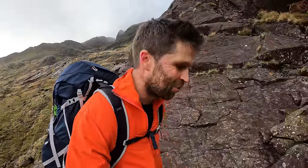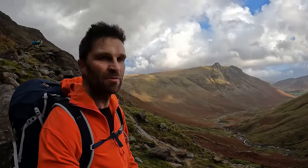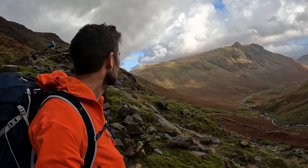But it's relentless, this walk. It's just a constant gradient that's just an awkward one. But look at that. Flip around, Pike of Stickle just sat there looking as beautiful as ever.